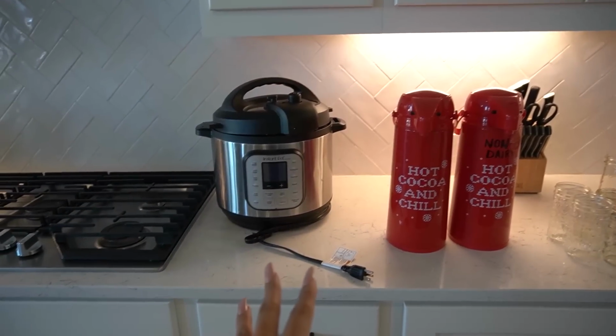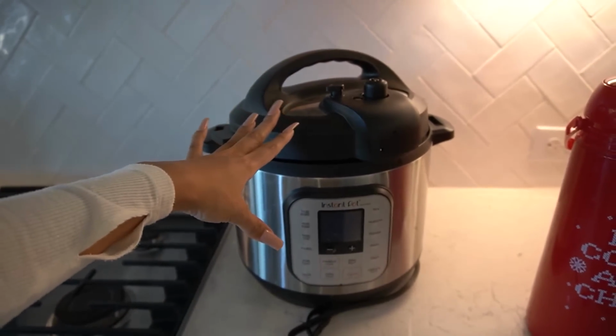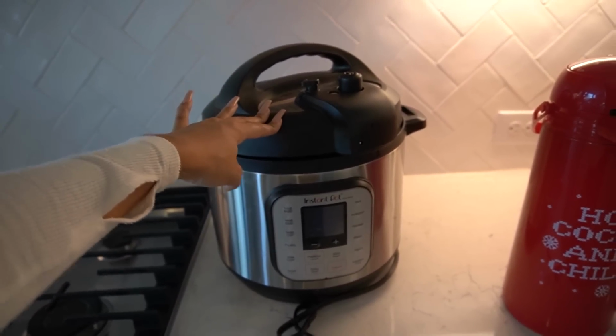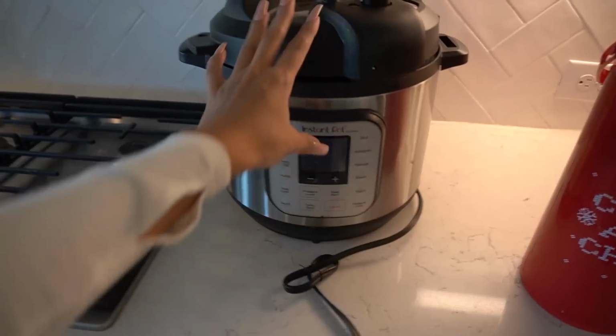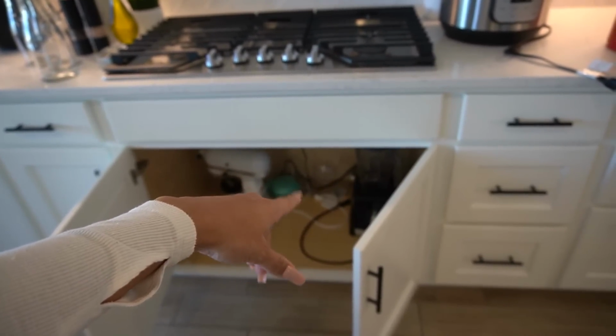Next 2 top items. Number 1 is my Instant Pot, which is just an everyday appliance that you can use for everyday cooking uses. I don't really use mine a lot in that sort of way, but I use it a lot for entertaining. Again, to just cook food, heat food, keep it warm. This I'm gonna put under here with more of my normal everyday kitchen appliances rather than the entertaining stuff.